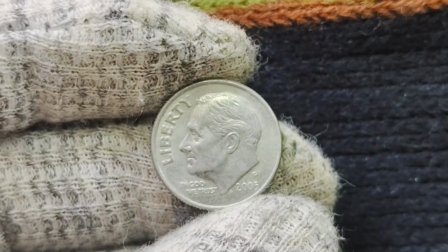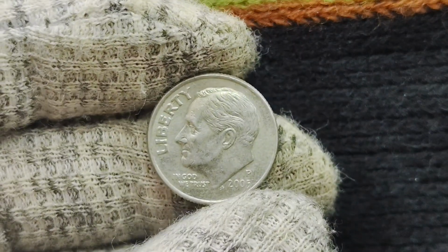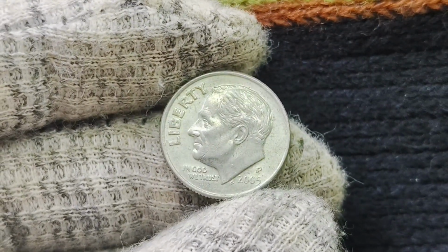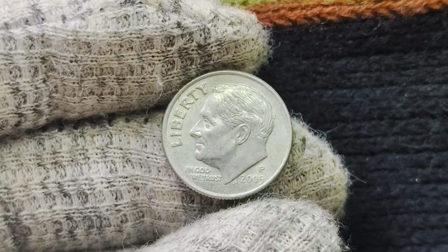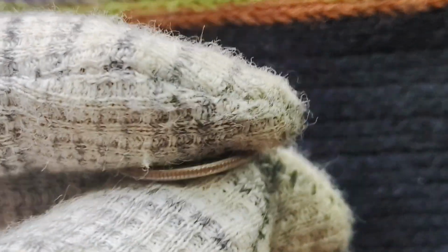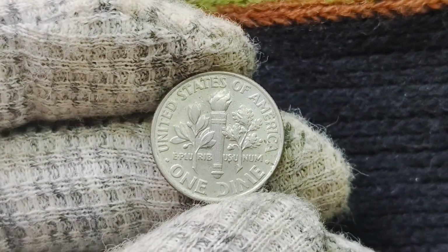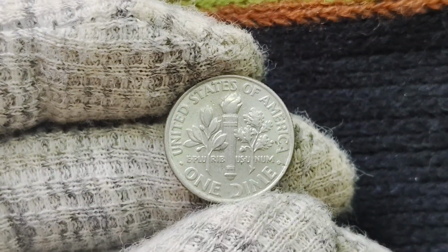In addition to the rarity, the 2005 mint-marked dime is a popular item among collectors who specialize in error coins. The interest in such a unique piece of U.S. history has pushed prices to record-breaking levels. Coins with rare minting mistakes have historically fetched high prices, but this dime is on a different level altogether.